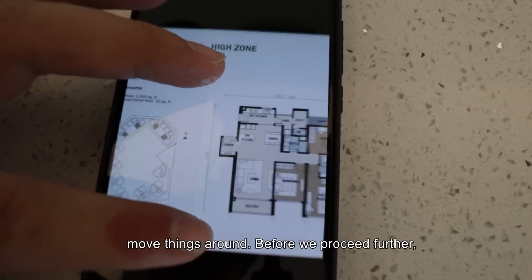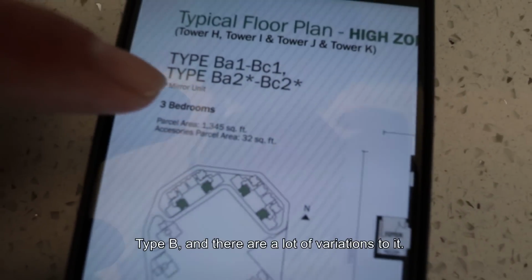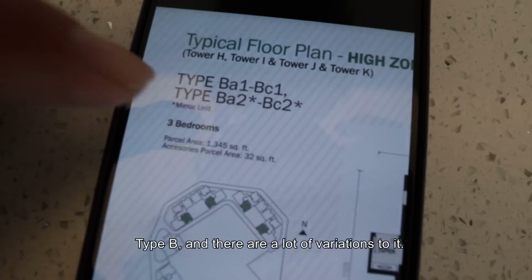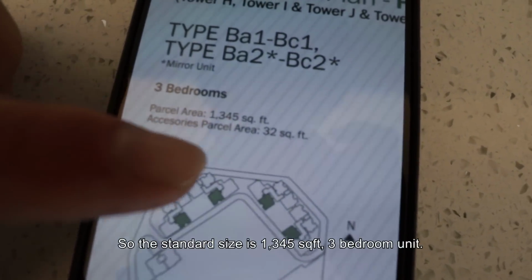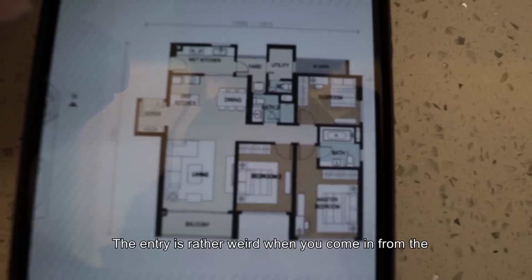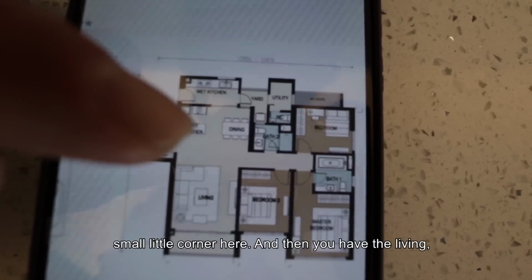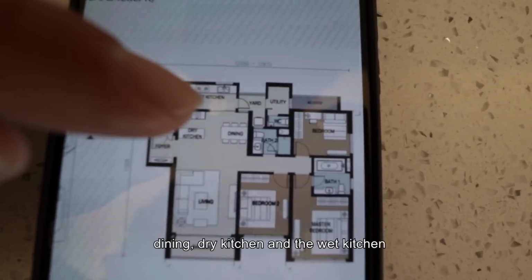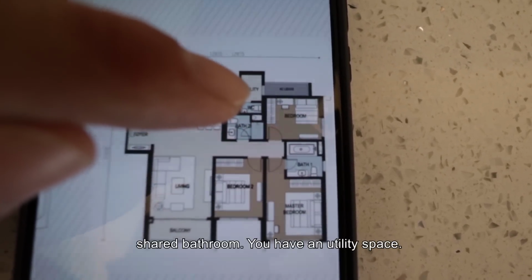Before we proceed further, this is one of the types that we're going to check out today, type B, and there are a lot of variations to it. So the standard size is 1345 square feet, a 3 bedroom unit. The entrance is rather weird, where you come in from the small little corner here, and then you have the living, dining, the dry kitchen, then a wet kitchen, and then you have the 3 bedrooms. You have a common shared bathroom, and you have a utility space.